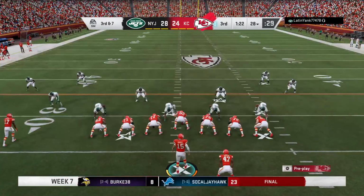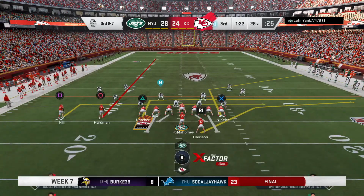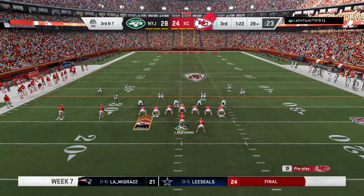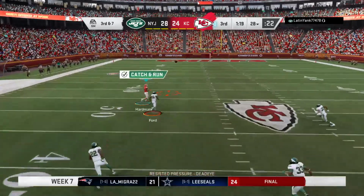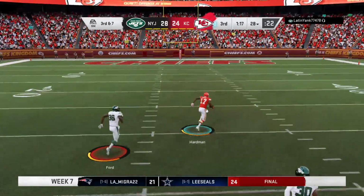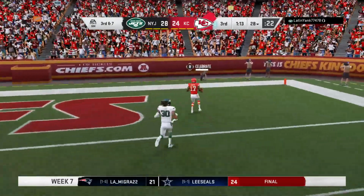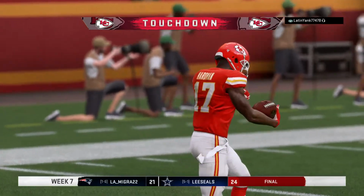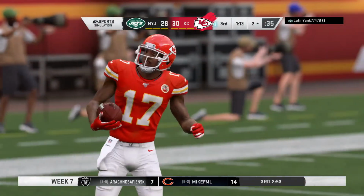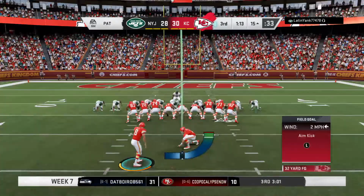They head to the line facing a 3rd and 7 following the incompletion on 2nd down. Now here's Mahomes. Completes it to Hardman. The 20, 10, and all the way in for a Kansas City touchdown. Mecole Hardman, his first touchdown on the year, as his guys have now moved out in front.